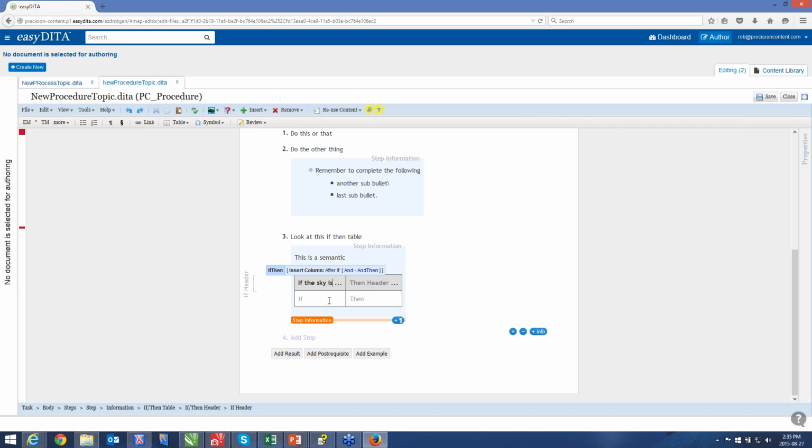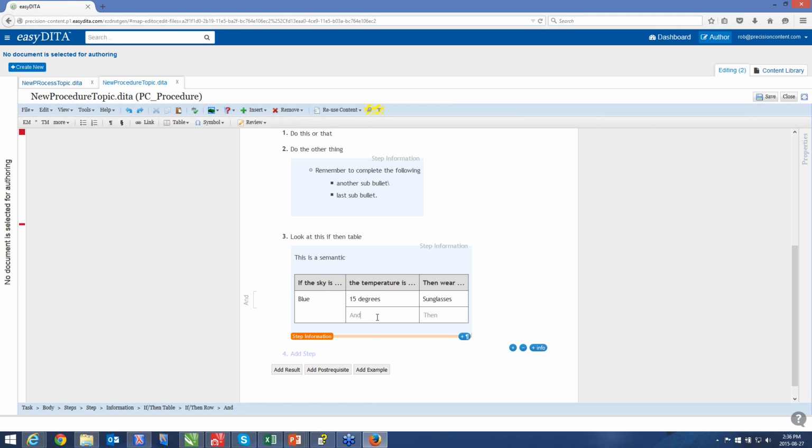Blue, and wear sunglasses. All right, I can even go into here and add additional considerations or additional pieces of information, such as an and column or another. So we'll just put, hold on, I'm not in the right spot here. Sorry, and we'll say 15 degrees. Now I might have another condition where the sky is blue, and I want to add another and below there.